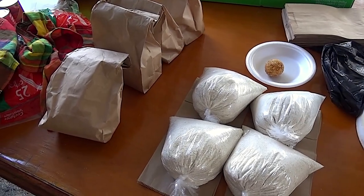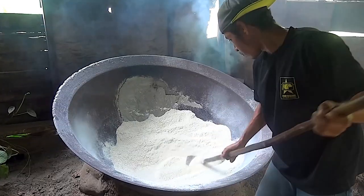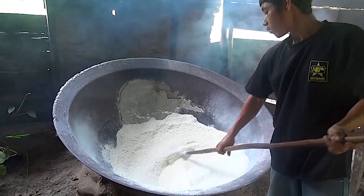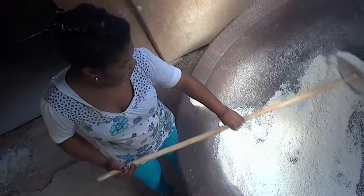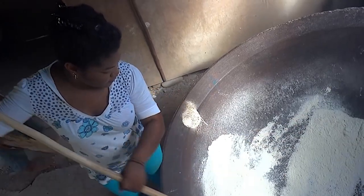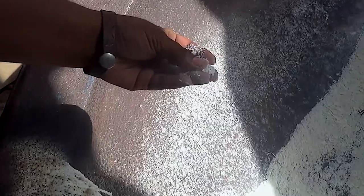Another important product is cassava farine. To make the farine, the grated manioc is placed in a metal vat, which is heated by fire. The grated manioc is shifted around using a wooden pallet. Once the farine makes a crackling sound or does not stick to the fingers, it is ready for consumption.